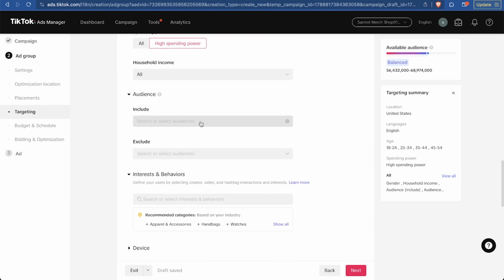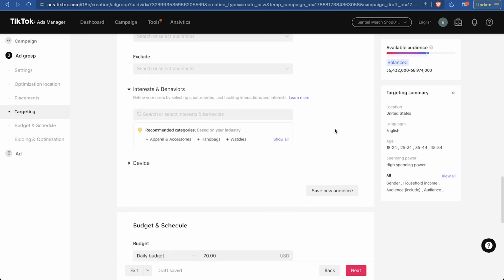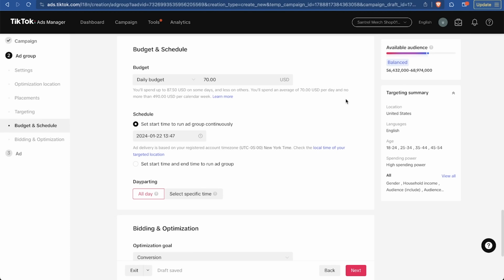And then we can choose anything else if we want to exclude certain people, if we want to include certain people, any interests that they might have, any custom or lookalike audiences. We don't have custom and lookalike just yet. In the future, we will have those set up. But I'm going to leave it as that. That's pretty balanced. That gives us a pretty nice audience. And then we'll let TikTok really figure out what converts best and dial in for us onto that.